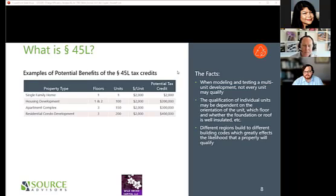Now, as you can see here, we're giving you examples. And you may note that all of these properties have one floor or two floors, or at most three floors, and that's because there's an important limitation. The 45L credit is only for buildings that have 3 or fewer stories above grade. And we'll actually get into what that means in a couple of minutes. But as you can see from our example here, it's just a straight $2,000 per unit credit. If you have 100, you could get $200,000. If you have 200, it doubles. But the table on the slide is a little bit misleading.